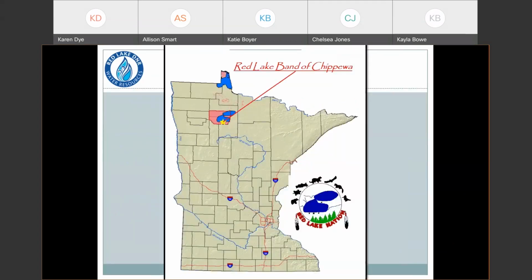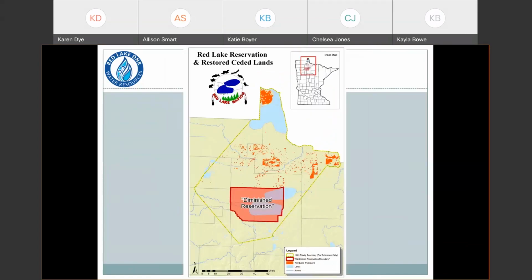So Red Lake, we're located in north central Minnesota, way up north, bordering Canada. I'll zoom in a little. Very slow on my end, I apologize. So the yellow dashed line there is our 1863 treaty boundary, and within that is the restored ceded lands that we monitor, as well as the diminished reservation we refer to here. That portion was never ceded to the government, and all of that land is held in common by band members.